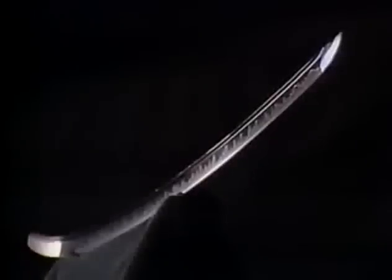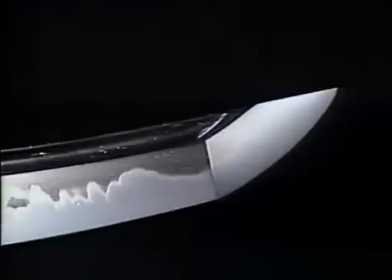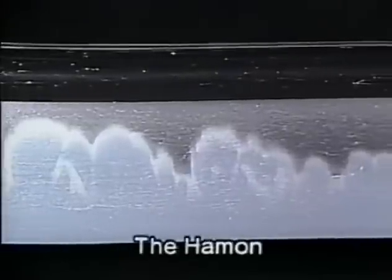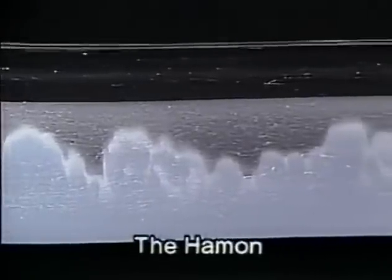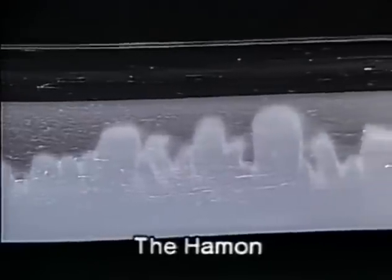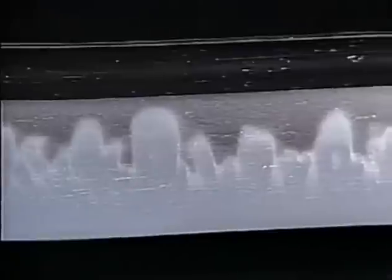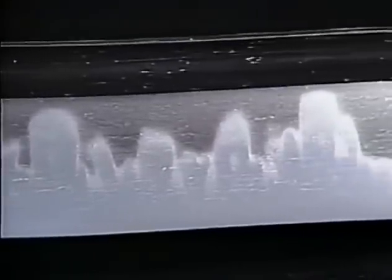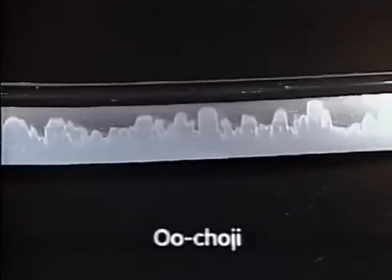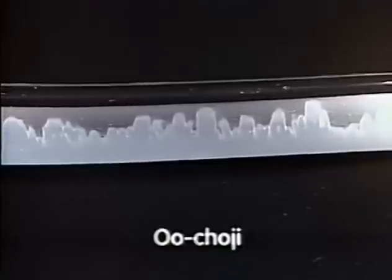The smith now turns his attention to the single most important part of the blade, the hammon. This is the pattern created along the blade in its final quenching. Yoshindo's own particular specialty is a type of hammon called ochoji, or big clove blossom, a derivative of the clove blossom patterning developed to perfection in the Kamakura period. This type of hammon is considered one of the most beautiful.